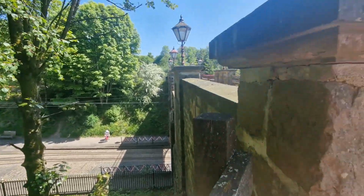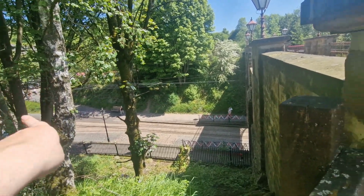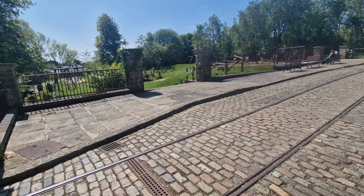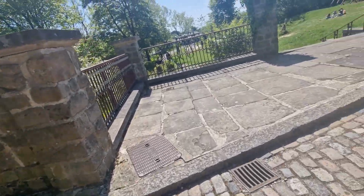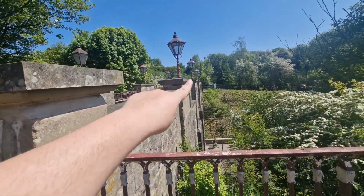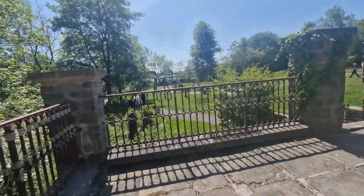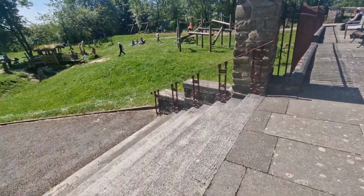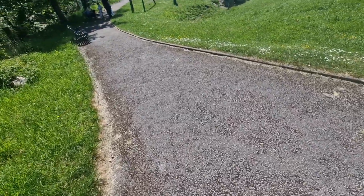But we've decided we're not going to go over the bridge, because if you go over the bridge, you go down this ramp and you end up back where we came in. So we've got to walk all the way down there. So instead we're going to cut across the park and down some steps that are just over there. It's a shame there wasn't a tram. But it's a good spot for tram spotting just up here, because you can see them going down and coming back. So it's quite good. But, like I say, we're going to cut through the park, head down, and let's go see what else we can find.